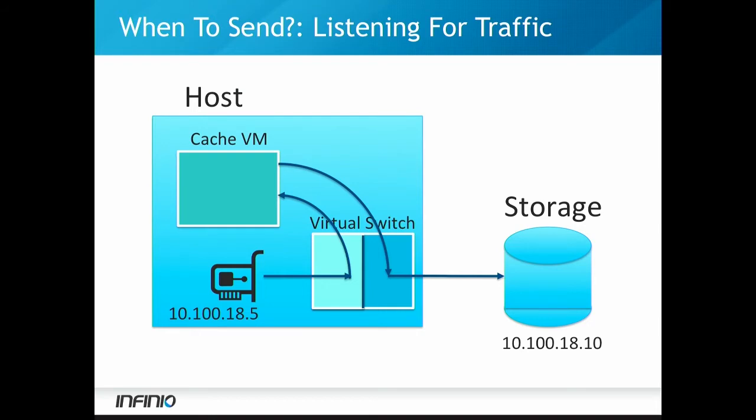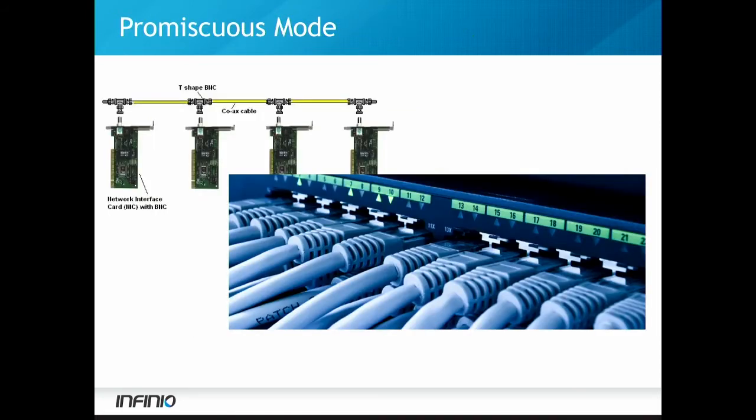So there's this problem that when the VLAN changes, we don't know right away. It's a separate VM that's making this change, and so we have to listen for traffic. So what we do there is we go into what's called promiscuous mode.